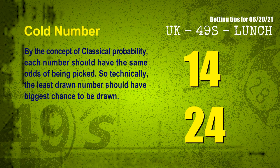In the end of this video, we have two more tips for you, which is cold numbers and overdue numbers. By the concept of classical probability, each number should have the same odds of being picked. So technically, the least drawn number should have biggest chance to be drawn. We count thousands of results before, and find out the coldest two numbers for next draw will be 14 and 24.